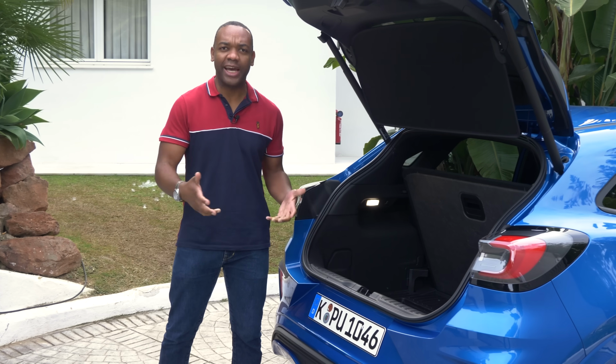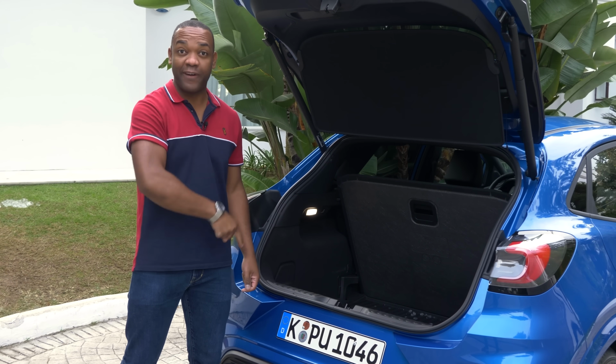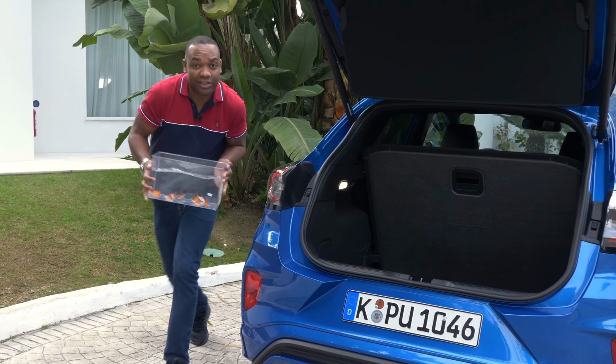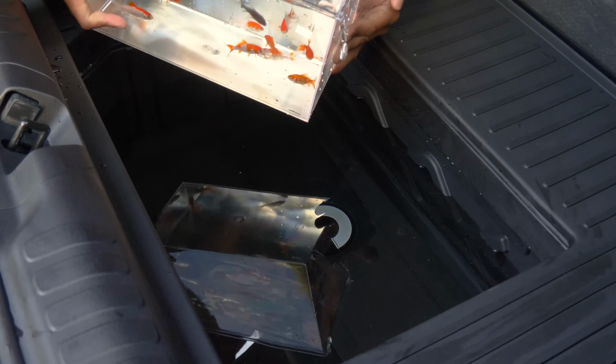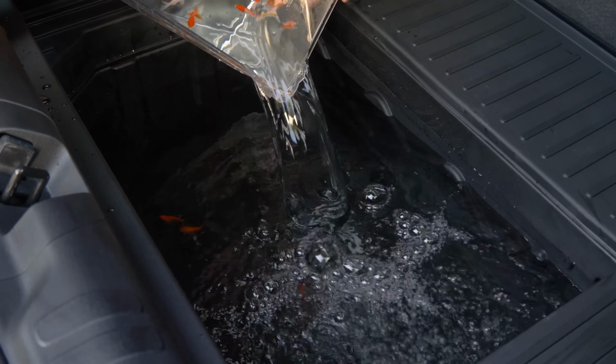Plus, most decent-sized family cars will let you carry dogs and other pets, right? But name me one other family car that lets you carry aquatic life. Check this out, goldfish, in you go, bosh. Name me one other car that lets you do that. I'll wait. Exactly.